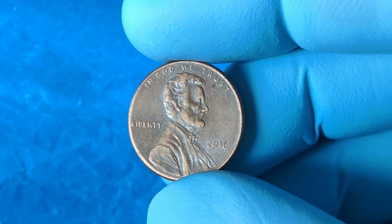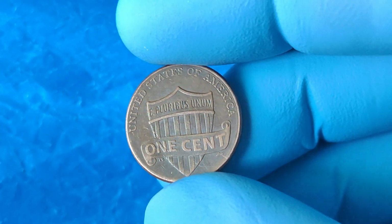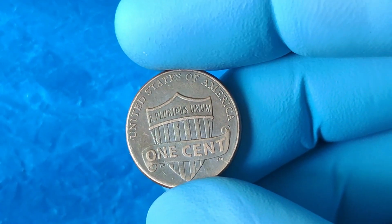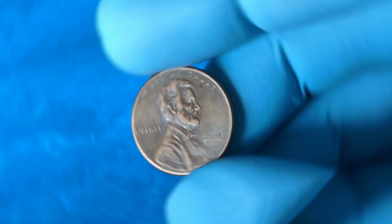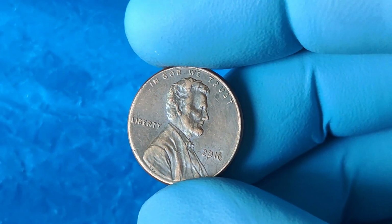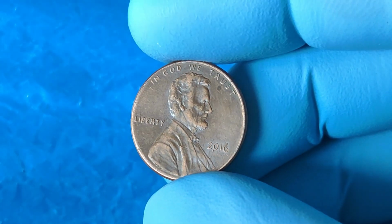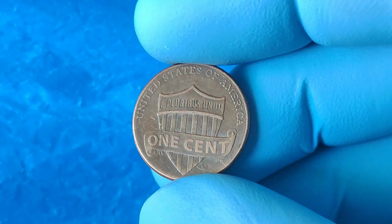Now let's talk about recent market sales and valuations. The highest recorded sale for a 2016 No Mint Mark Lincoln penny with a rare error was over $1.5 million in a private auction. This coin had a flawless strike, a double die error, and an incredibly high grade. Collectors and investors rushed to bid on it because of its rarity, knowing that its value would only increase over time.